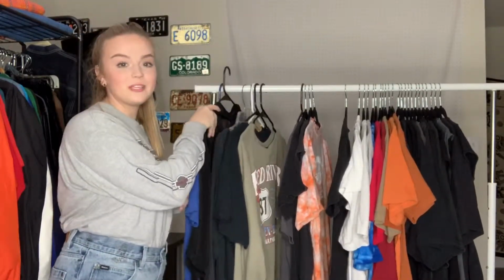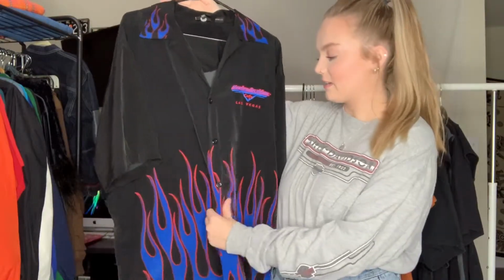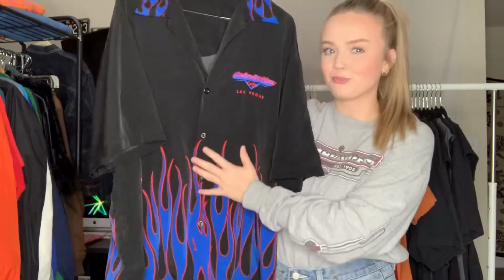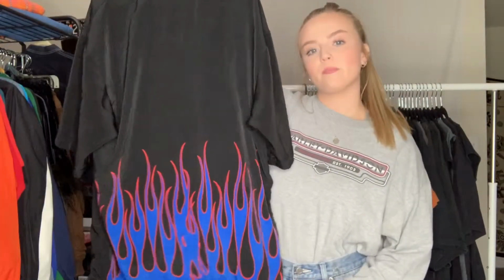Another really cool piece that I just picked up, and I have yet to wear, but I will wear it this summer. I want to wear it as a dress with some chunky sandals or some chunky sneakers, and that is this piece. Like, I am so in love with this piece. It is a silky Harley Davidson button up with these really cool flames all over it. And then it has this embroidered logo on the front. And then the flames just go around to the back.